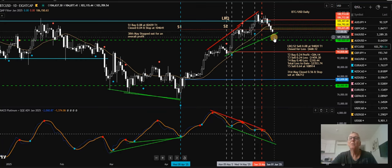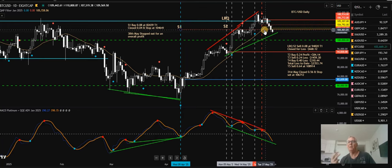MACD platinum through the zero level. I closed 0.56. So my last trade, trade 5 sell 0.64. I've closed 0.56, and now I've got a stop at 106.712. So this is a 24/7 market, which means its market's open now.